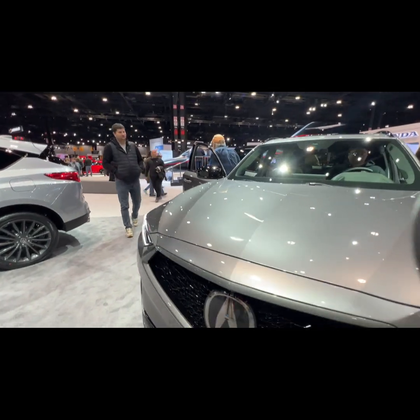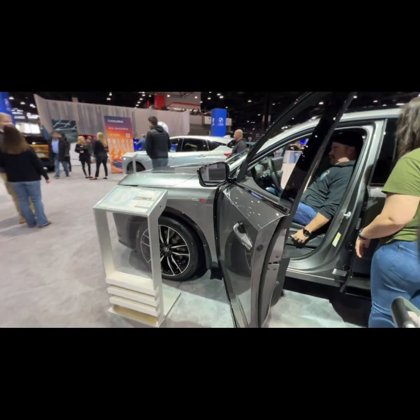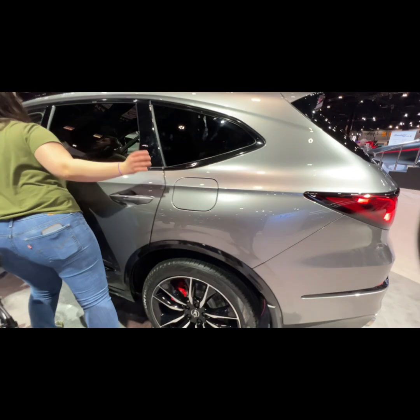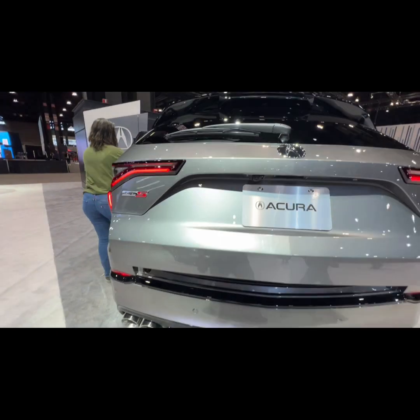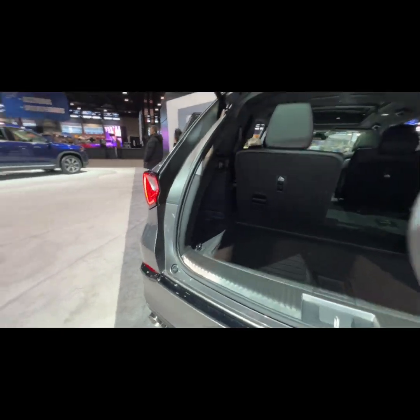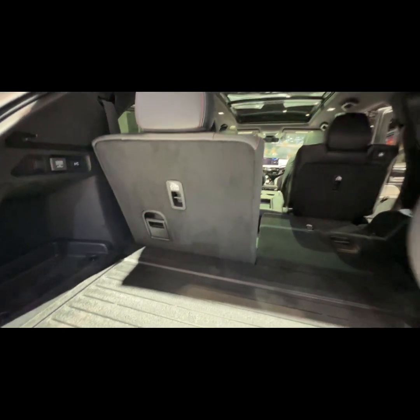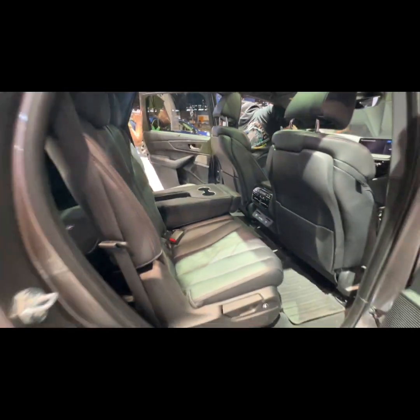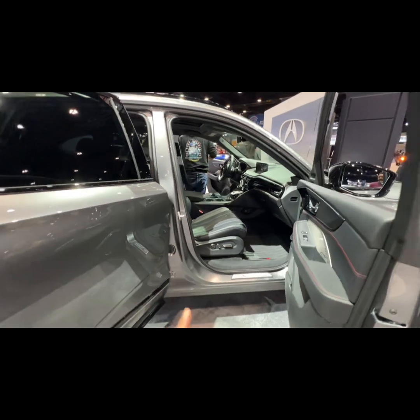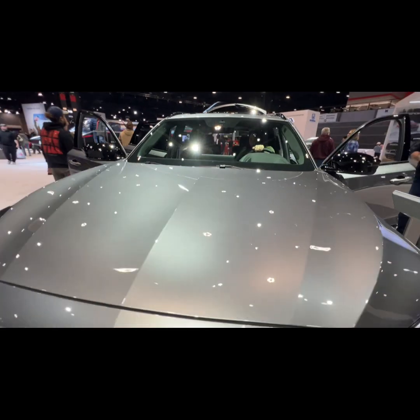And of course, one of my favorites, the MDX. MDX Type S. I wouldn't get the Type S, but it's so nice. Let's see if we can open this. This is one of my favorites. I love the Type S. I'm gonna go check out the regular one.